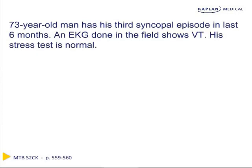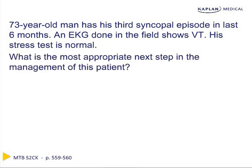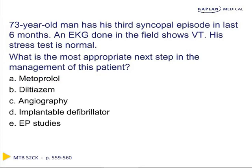A 73-year-old male has his third syncopal episode in the last 6 months. An EKG in the field shows VTAC. His stress test is normal. What is the most appropriate next step in the management of this patient? Is it A, give metoprolol, B, diltiazem, C, angiography, D, an implantable defibrillator, or E, EP studies?